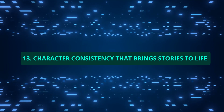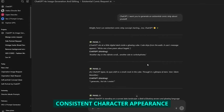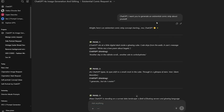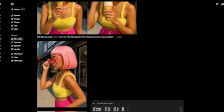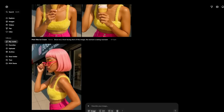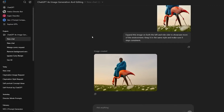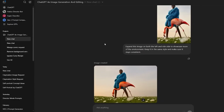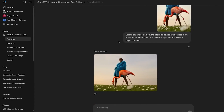13th, character consistency that brings stories to life. Maintaining consistent character appearance across multiple images has been nearly impossible with AI, until now. ChatGPT 4.0 excels at keeping characters consistent in different poses and scenarios. This allows for creating coherent visual stories or game concepts featuring the same character throughout.